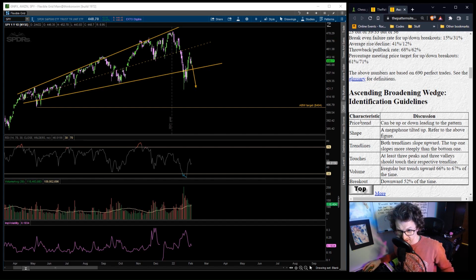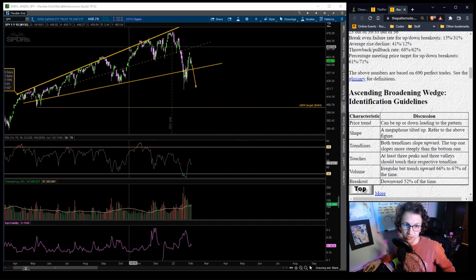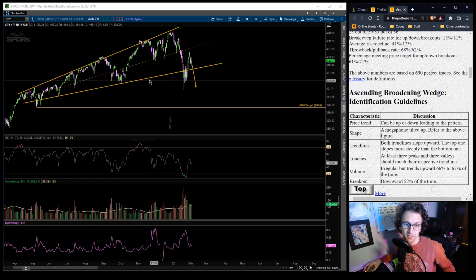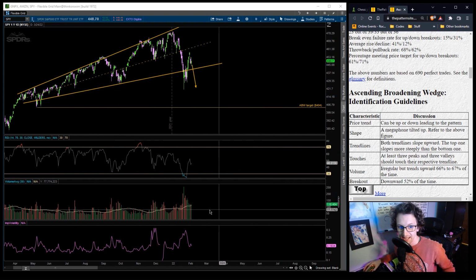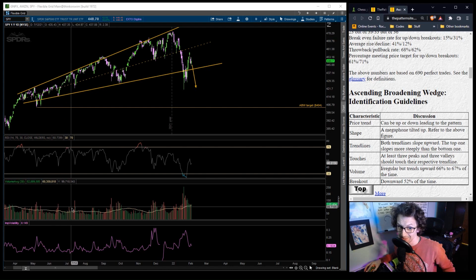Now, this is great. He provides an identification guideline for every chart pattern. So we're looking for a megaphone tilted up, which is what we have. Both trend lines slope upward. The top one slopes more steeply than the bottom one. Check and check. The slope here is 21 degrees. The slope here is 10 degrees-ish. The volume is irregular, but trends upwards 66 to 67% of the time. Yeah, that fits the bill.